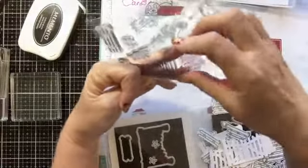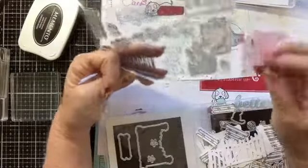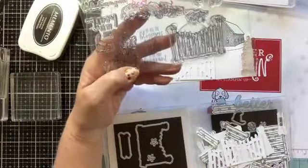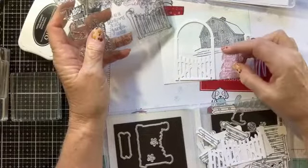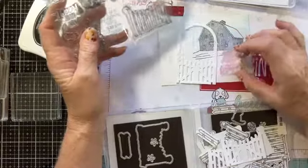Okay, wouldn't that be cute? Let's look at our sentiment, see how big it is. There's a few. I guess there's that smaller one too. Let's see what this one says. Of all the blossoms in life's garden, friendship is the most fragrant. That's a really good one. I like that one. So let's see. That one won't fit all that well. Kind of will, but not great.